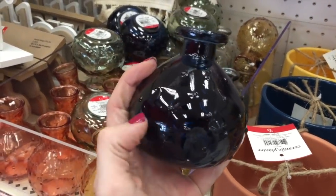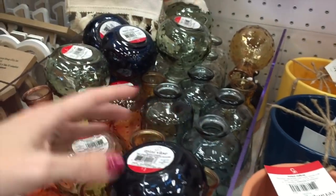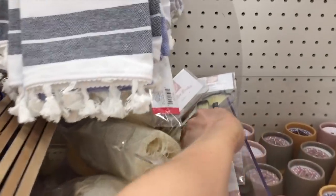And they have the texture of like milk glass. Is that what it's called? A few different colors and a few different sizes. Okay, they've also stocked this up.